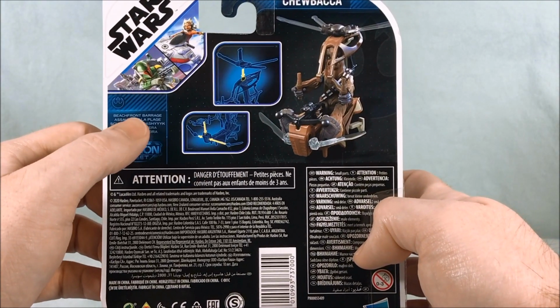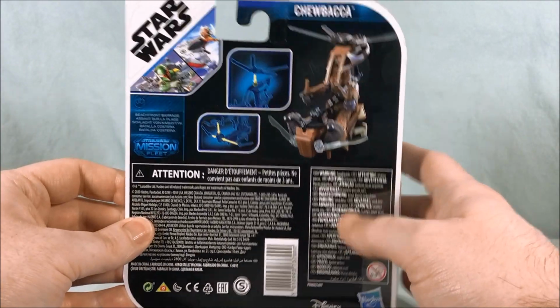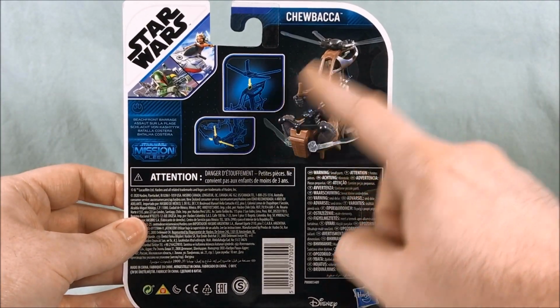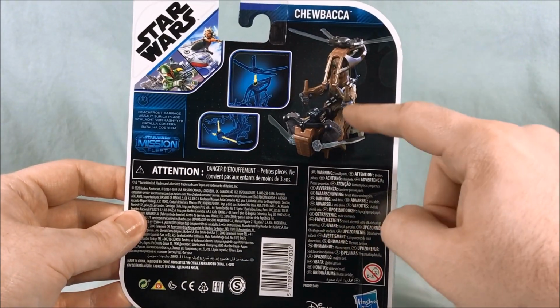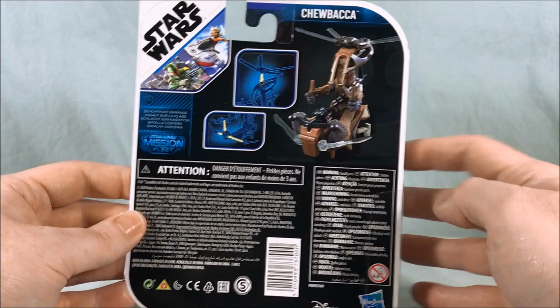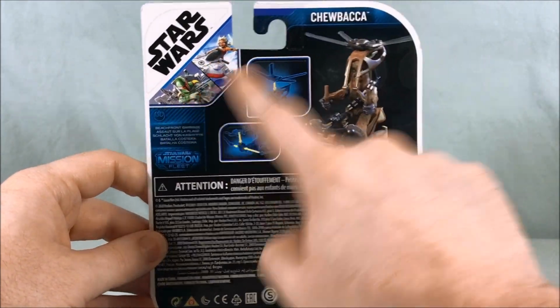This just says Beachfront Barrage. So it's kind of from that scene in Episode 3 where the clones are attacking Kashyyyk. And the Wookiees have all these various vehicles and whatnot, and they have these little personal flying transports. So, also shows off Ahsoka and Boba Fett, which I've already reviewed.